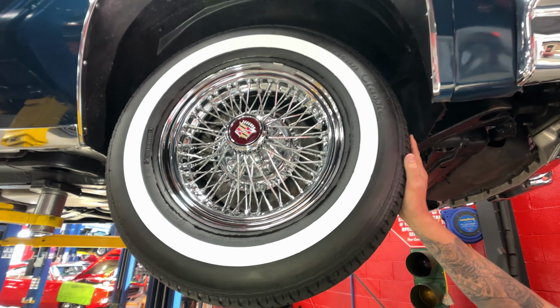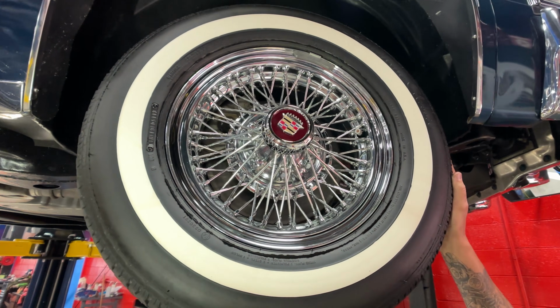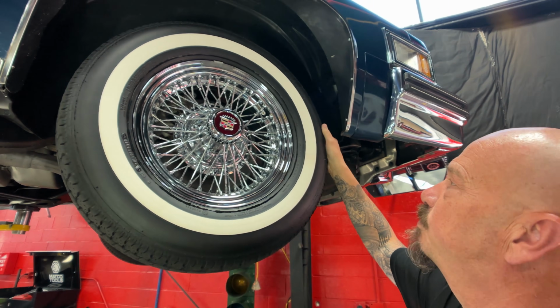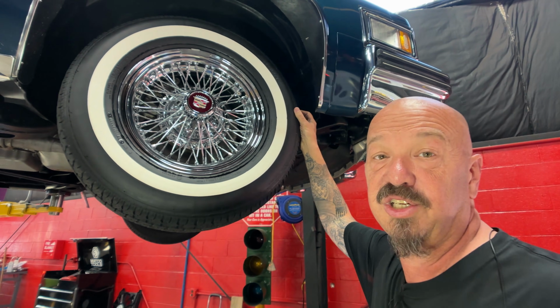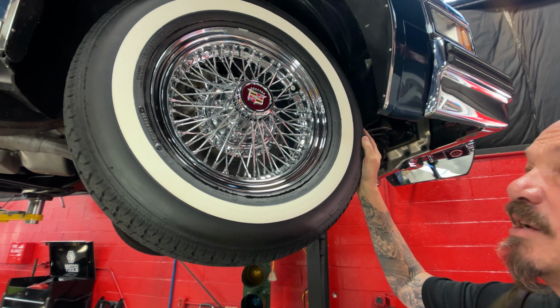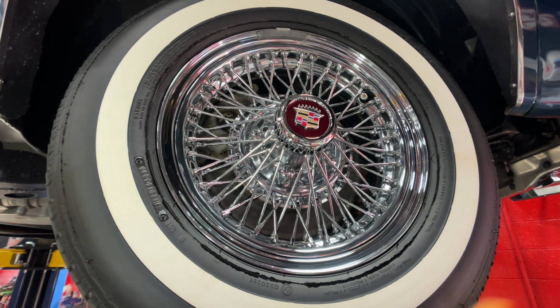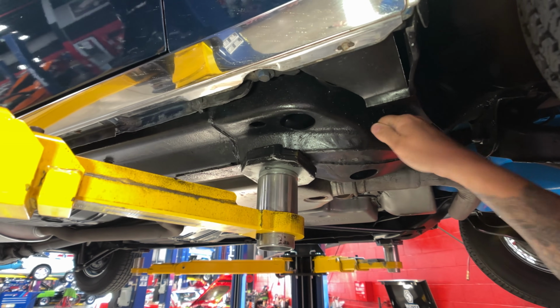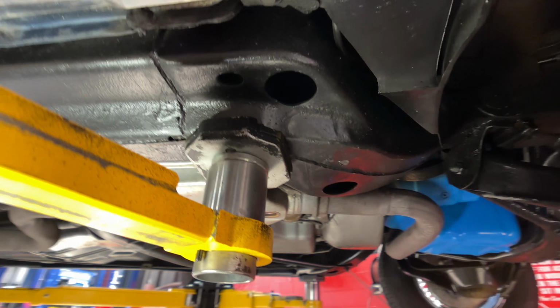Then we got wide whites on these spoke rims, and they are looking sweet. These are true spokes. Remember the old car washes that had the wire fire? Remember? They'd spray these with superheated water to get them nice and clean. You can see the frame here. It's all nice and tight. This is something you need to look at on every car.